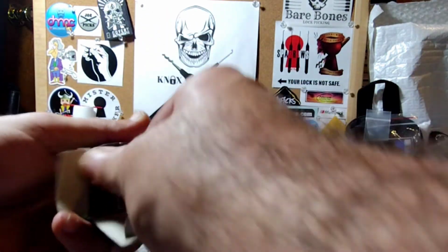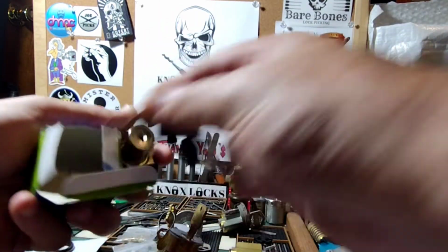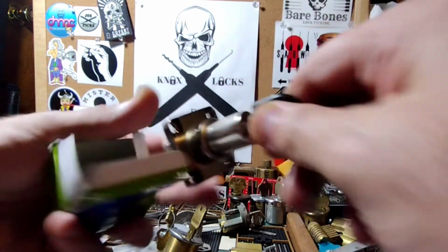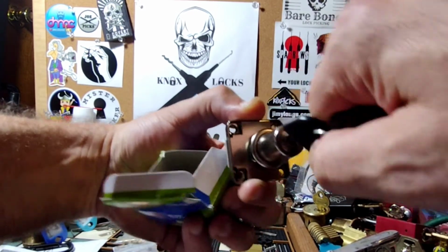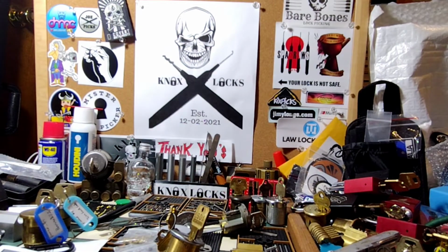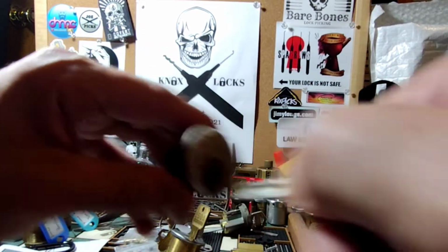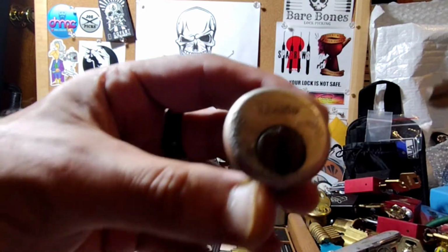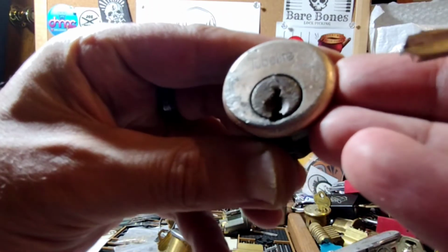Here's a couple little cam ones that are for things like a desk drawer. This is a fun little one. This was sent to me by Xenom when we did a little lock trade. This is a fun little one that was in the trade package. This is one of my favorite ones. There's a Tubalite, which is this one, and then there's an Armorlite, and I like both of them. This one kind of has that Yale type of top keyway with that top little zag on it.